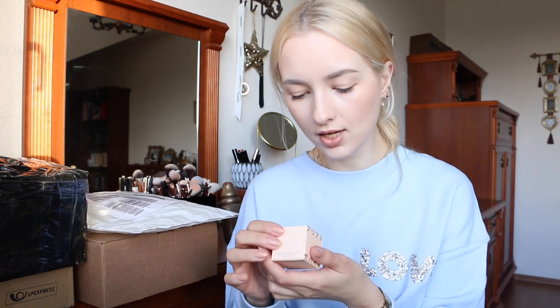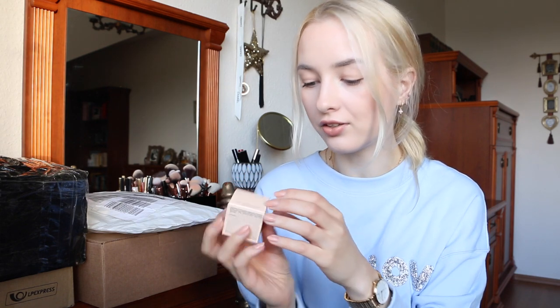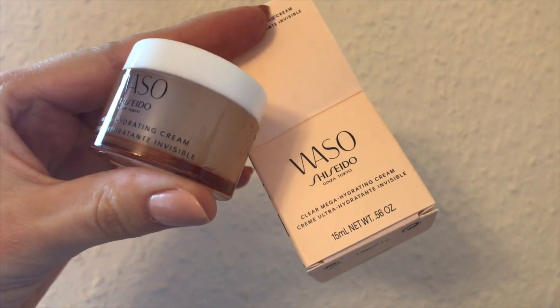Ooh, something from Shiseido. I don't think I've ever tried anything from Shiseido either, and I've always been curious because I know it's such a good brand. It's a clear mega hydrating cream. That's super nice. I'm gonna have ultra and mega hydrating creams. Oh, that's such a cute packaging. I love it. Look at it. It's called cream, but it looks like gel. Oh, it smells so good. So that would be perfect for on the plane, to apply while you're having your flight. So thank you so much. That's amazing. Some travel essentials.